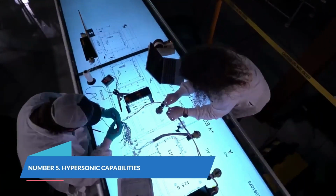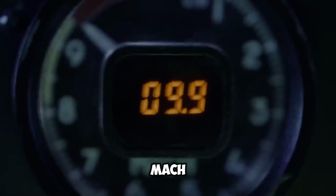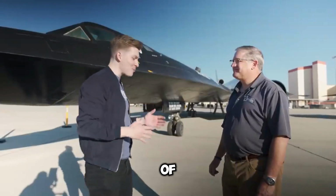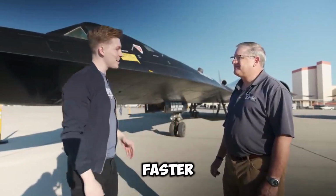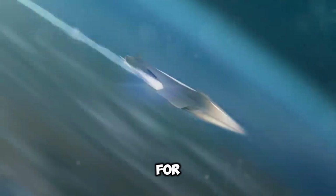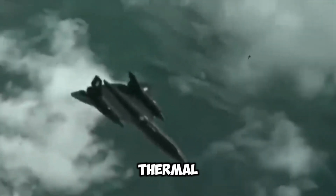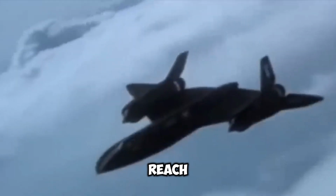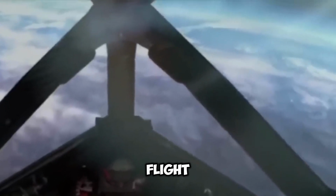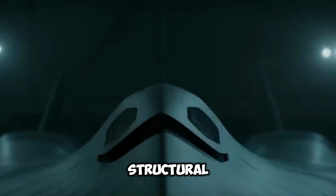Number 5. Hypersonic capabilities. The Dark Star is portrayed in Top Gun Maverick as having the ability to reach Mach 10, 7,672 miles per hour, which places it in the exclusive class of hypersonic flight, which is defined as traveling faster than Mach 5. Currently, one of the most important areas of aerospace engineering is the search for hypersonic technology. Overcoming significant obstacles in the areas of propulsion systems, thermal control, and aerodynamics is necessary to reach such speeds. Advanced materials that can survive these conditions are crucial for successful flight because air resistance produces tremendous heat at hypersonic velocities that might jeopardize structural integrity.